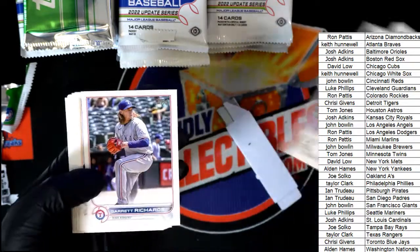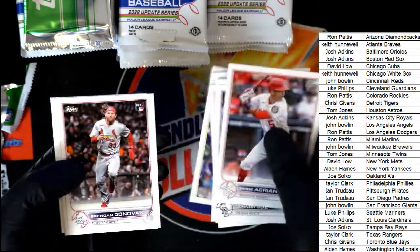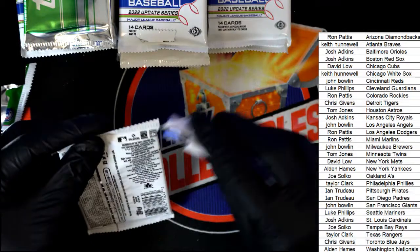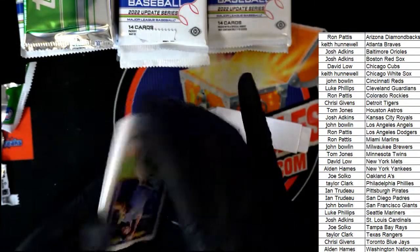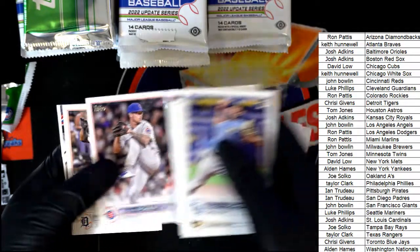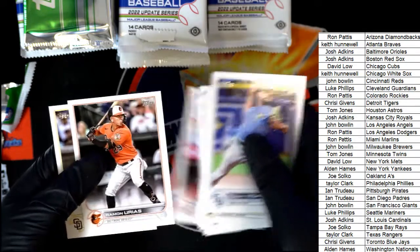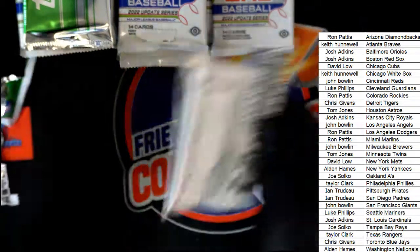So much fun ripping through Update. Love the way these look. Just nice looking. Looking for some of the big rookies and super short prints. And there is a hit laid up in this thing too, somewhere. Where's Wander? We have not seen a Wander. Randy Arozarena insert. Nice. Brandon Marsh rookie. Cool. Where is Wander at?